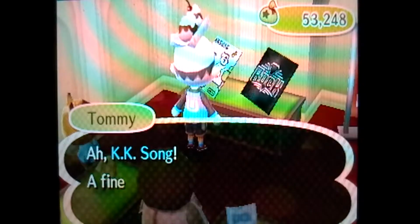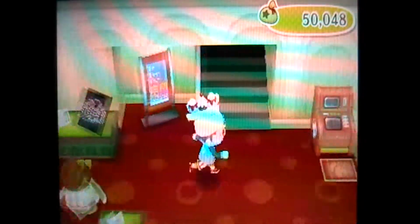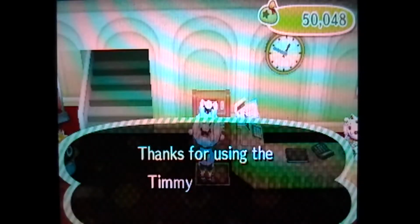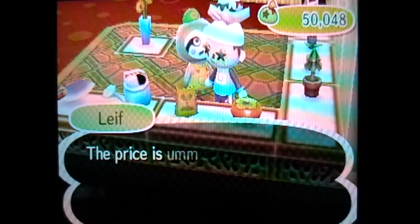These look both new. KK Song, I know I don't have that one. I think I have KK Rock, let's check. I do, okay good. Goody gumdrops. Still gonna work on getting our golden shovel.